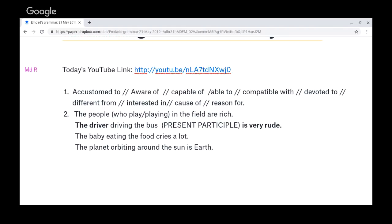The glass of water lying on the table is cold. Active, passive? Active voice. So active voice kya? Active voice na bolke, we call them present participles. Present participles always are used in verb plus ing. And they add something extra to the subject. They give some extra piece of information about the subject. Is it clear? Never ever make a mistake here.